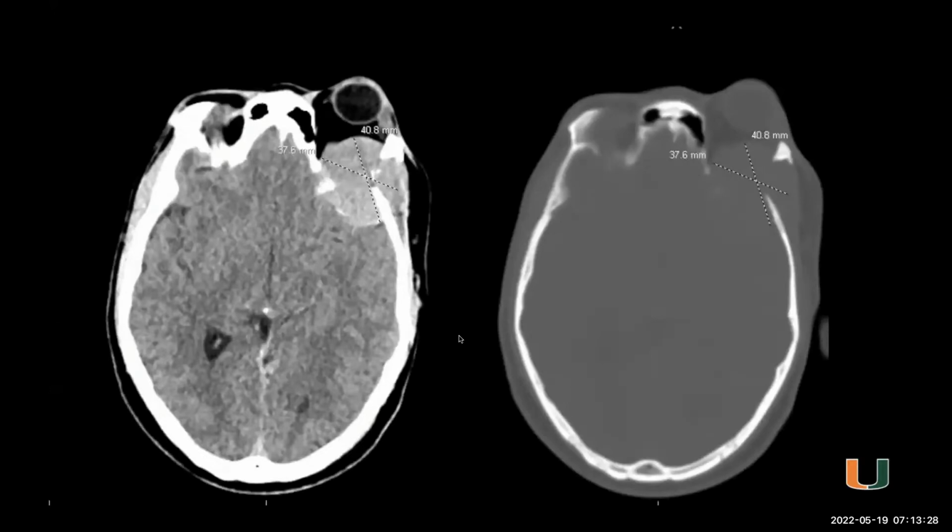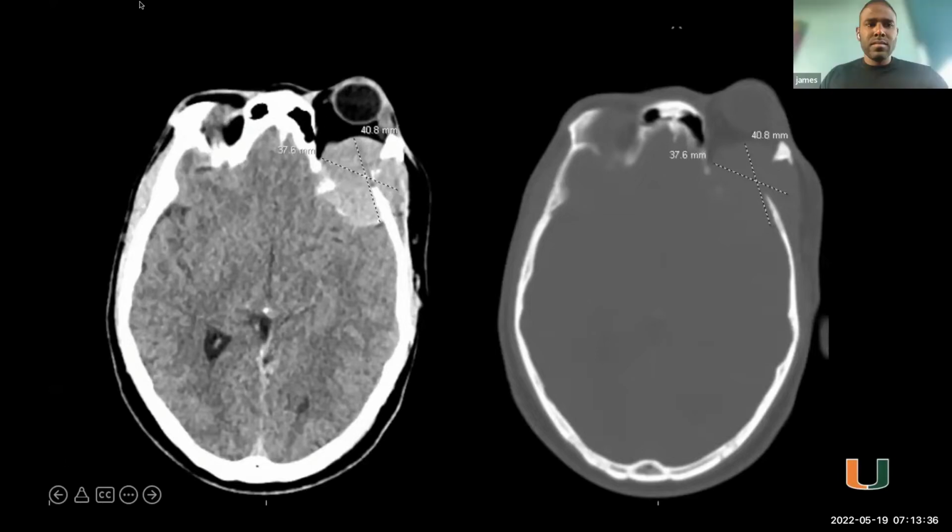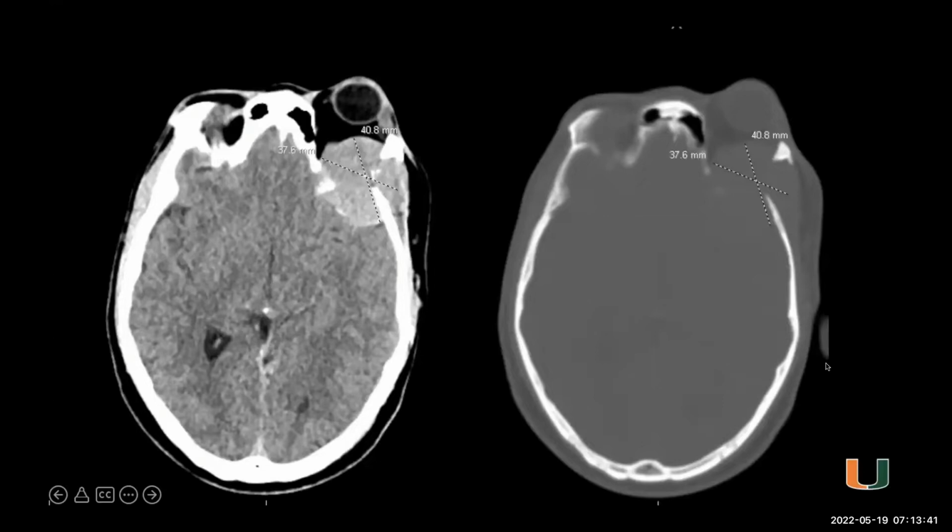What do you see in here? A very large, pretty well circumscribed lesion in the left orbit, lateral orbit. Likely the cause of his symptoms, obviously. It kind of explains the sixth nerve, given its proximity to the lateral rectus there, and definitely would need an MRI now to figure out what it is.